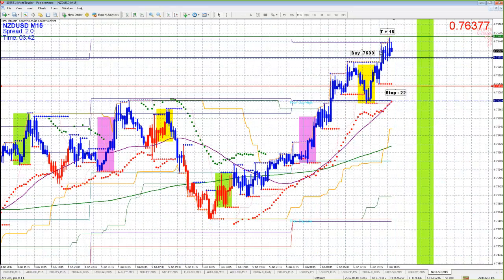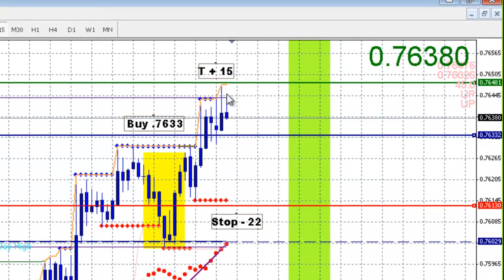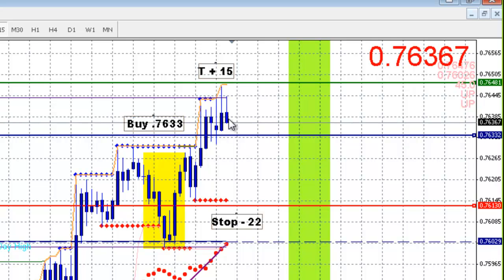fourth trade was the New Zealand dollar. We also went long here. We bought this at 76.33. Target of 15 pips wouldn't have hit, but this trade was up like 8 pips initially, and then once it started consolidating here for the next hour, I ended up closing this at market at 4.6 pips.